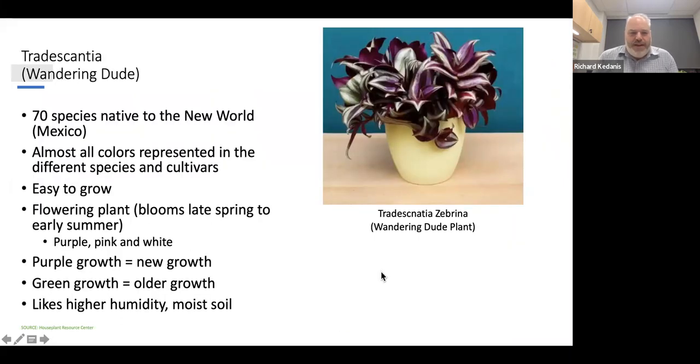This is the wandering dude. 70 species are native to North America. Most of it comes from Mexico. You'll see this in all different colors. Now, more purpley cultivars tend to predominate what's available in the trade, but they've been all different shades of green and purple and pink. They're very easy to grow.